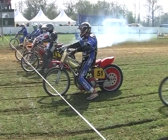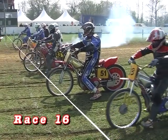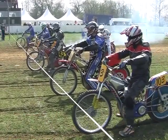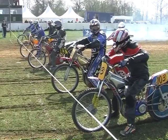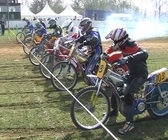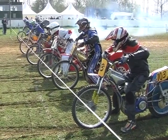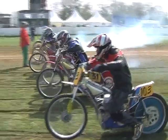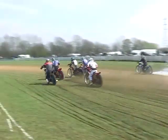Number 74, Robin Pilcher, 8 points. Number 82, Chris Steele, 6 points. Number 105, Dave Meadows, 2 points. 152, Alex Vale, 5 points. The winning time, 122.68, 59.34 the average speed. So with the uprights, through to race 16 in the pole round.